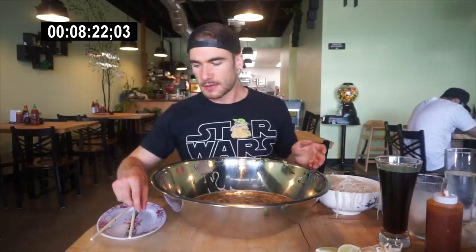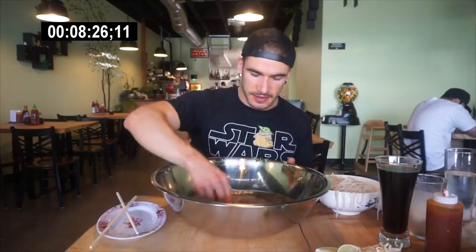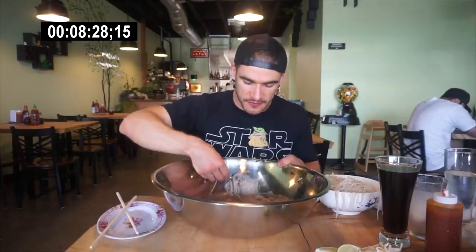All right, getting rid of some of the broth, so hopefully it's easier to kind of navigate. I do have a fork here. I may try to cop out and use a fork. Let's see how that helps at all.